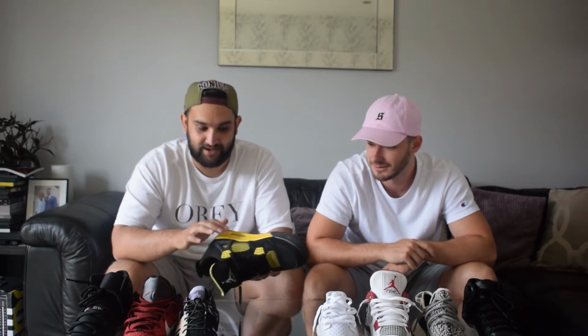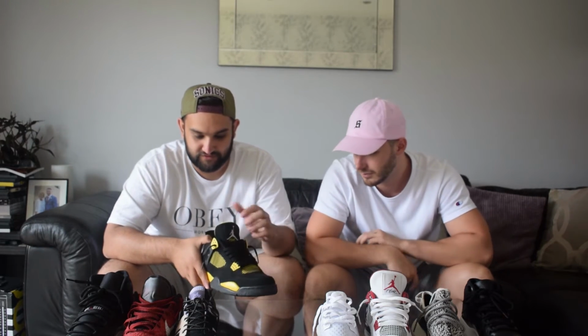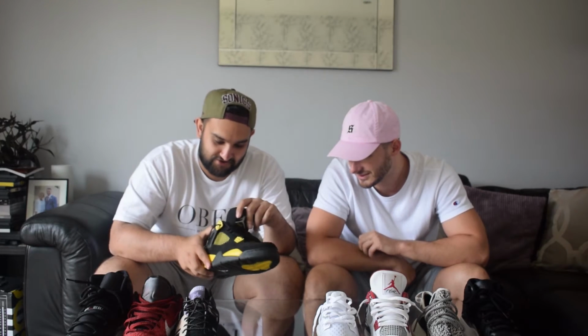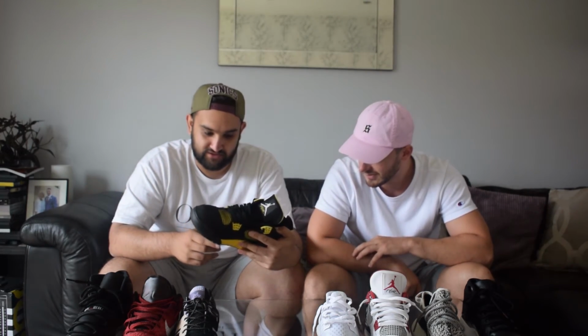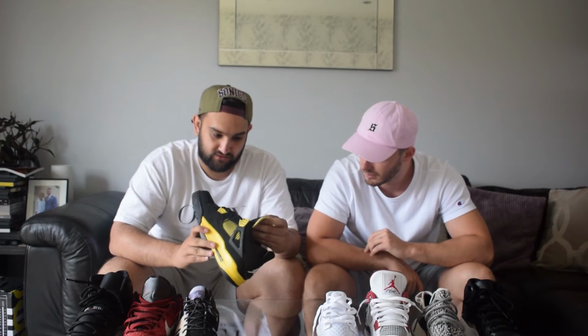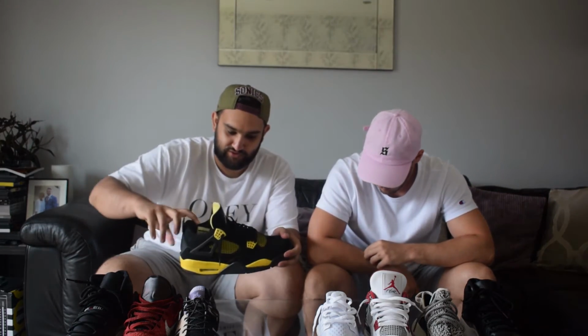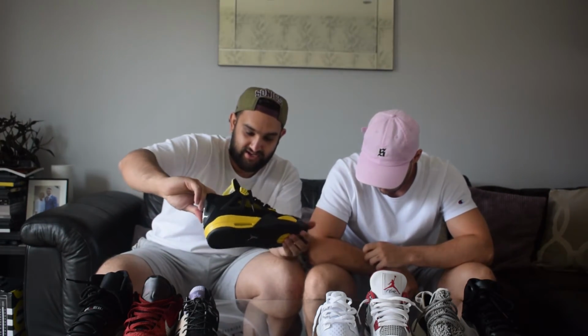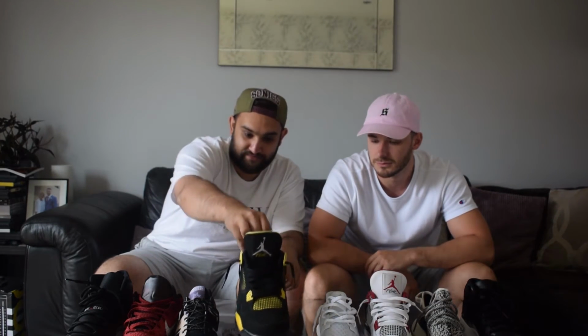But being absolutely battered, the paint has started to crack, there's creasing in the front, the tongue's out of shape, but still such a good Jordan 4. Obviously my favourite Jordans. There's another one coming up soon, but this is my first Jordan and number 2, one of my favourites, the Thunder 4.